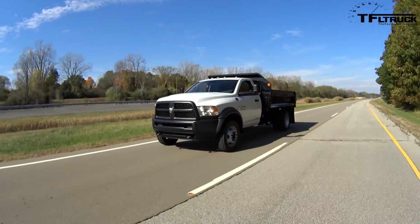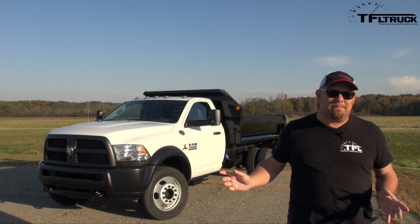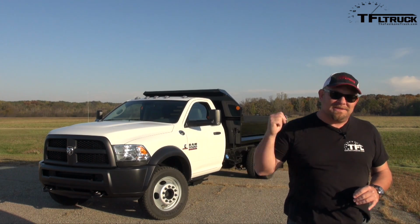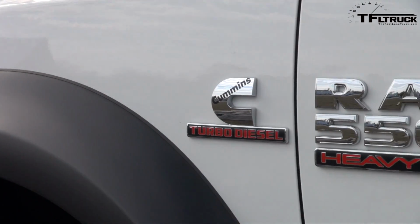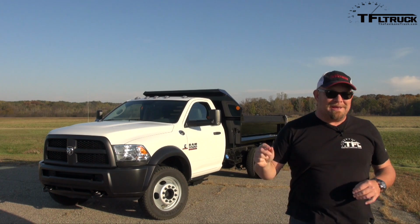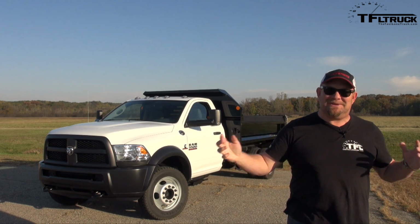Michigan. Ram flew us out here to the FCA Chrysler Proving Grounds, and we had an opportunity to drive their full line of trucks, but most importantly, the one behind me. This is the Ram Heavy Duty 5500, and as you can tell, it has been upfitted with a bed filled with dirt. And coming up next, we're going to play with the truck, and we're going to be doing a little bit of dirt play too.